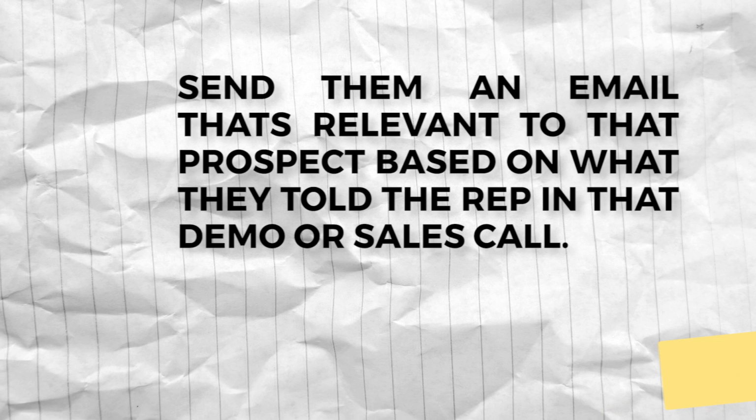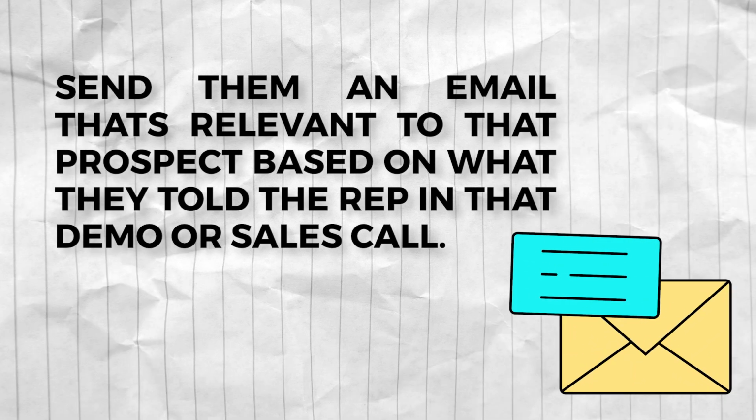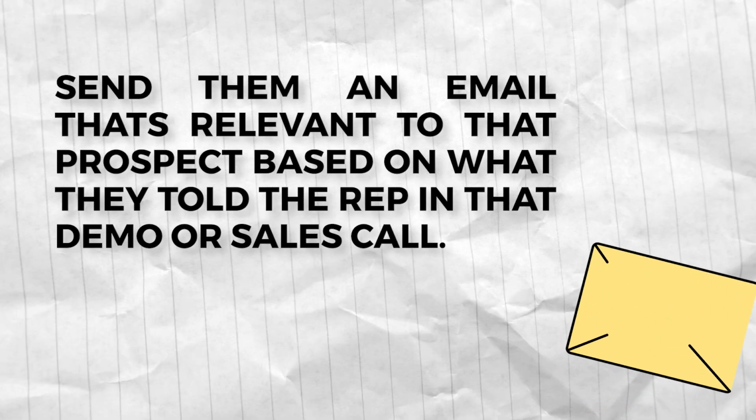And it's pretty simple for your reps to actually execute this. All you want them to do is send an email that's relevant to that prospect based on what they told the rep in that demo or in that sales call. So things like what features are most relevant for them. If there's any questions they ask, repeating the answer to that question so that we know we're really aligned with the prospect. Sending resources over specifically based on what they said in that demo.